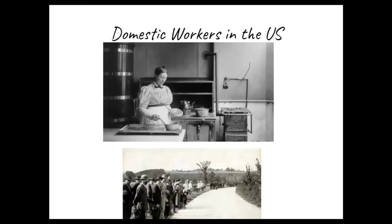So domestic workers in the United States, most of this research comes from Chicago. In 1870, 1 in 5 Chicago households employed domestic workers. They were mostly women, usually single, from working class families who stayed in service until marriage. And they didn't attract very many natural born women because of the long hours, the low status, lack of freedom, and the close supervision. Most women were choosing factory over service.